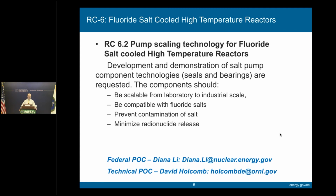Finally, I'll be discussing RC 6.2, which is related to pump scaling technologies for fluoride salt-cooled high-temperature reactors. Pump shaft seals and oil-lubricated shaft bearings are among the most problematic technologies that were experienced during the molten salt reactor experiment, with hydrocarbon lubricant leaking into the fuel salt, causing a wide range of undesirable impacts. Also, as fluoride high-temperature reactor technologies progress from the laboratory to industrial scale, its component technologies need to scale as well.